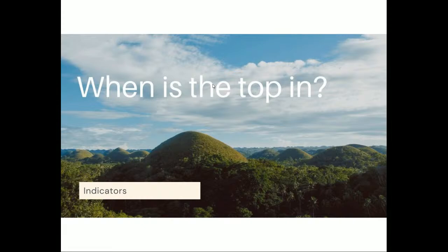So, I'll show you guys the wave count a little bit that shows that things still might be pretty bullish, and then we'll go from there. But anyway, guys, today we're going to be talking about continuing the series here. When is the top in? And today we're going to be talking about some indicators to kind of help give us some clues, and then we'll go from there. So, it's good stuff.